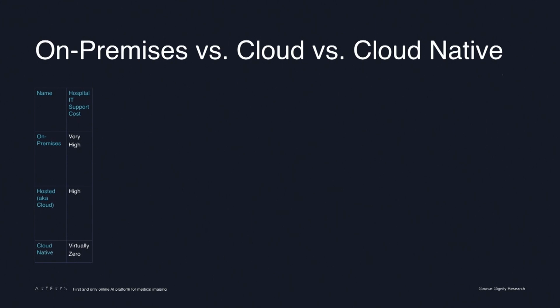So hospital IT support costs are obviously very high if you have your own infrastructure, and essentially none if it's cloud-native. Upfront capital expenditure with cloud-native is virtually zero, but with on-premise, if you're buying servers, there is initial investment in that.